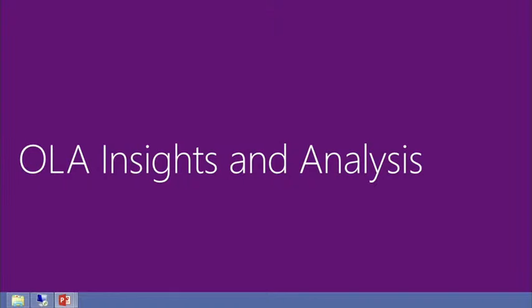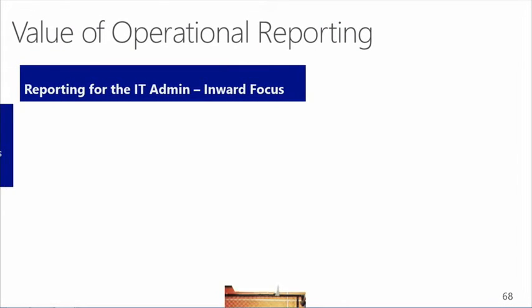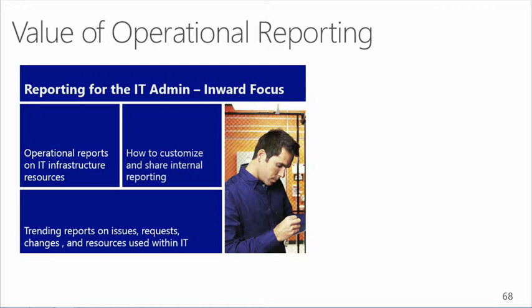So as we finish up on the final segment of this track, it's all about OLA insights and analysis. And we mean these operational insights in terms of helping IT to take an inward view of how we are performing and delivering to make better decisions on adjustments for delivering services back to the enterprise and services that need to be delivered. So what is the value of operational reporting? It's all about internal views and helping us become better in what we deliver and improving our brand.